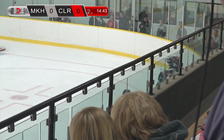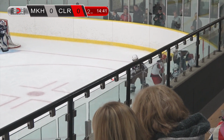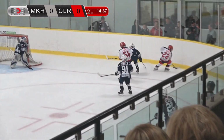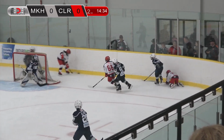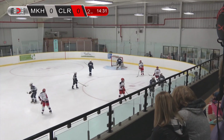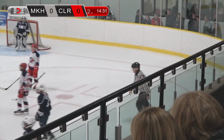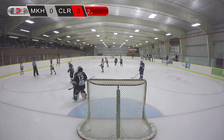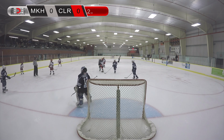Alosi digging away at it here from Markham as the Toros are trying to get it free. And Legacy, along with Baker, will get it. Baker with some nice moves. Trying to get it for Legacy. Couldn't do it. But here comes the first penalty of the game, coming up for body checking. It's going to be Arcan that's going to the box for the first penalty of the game.